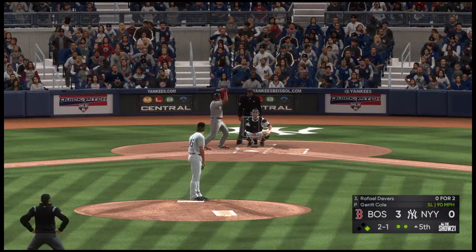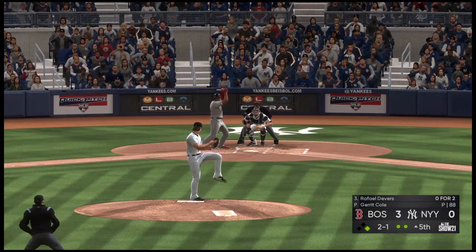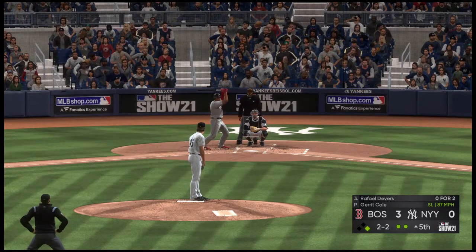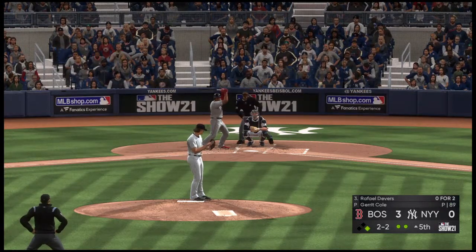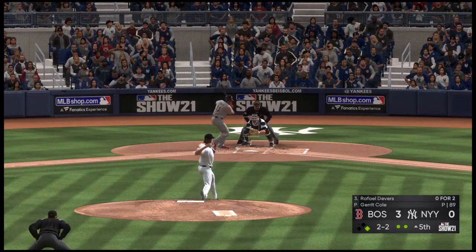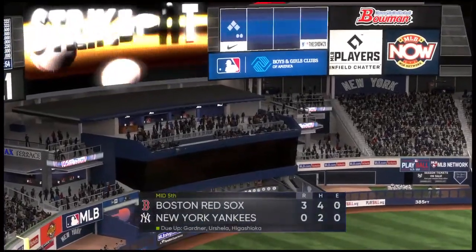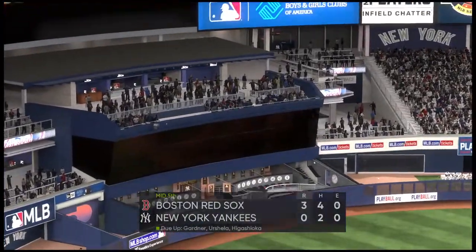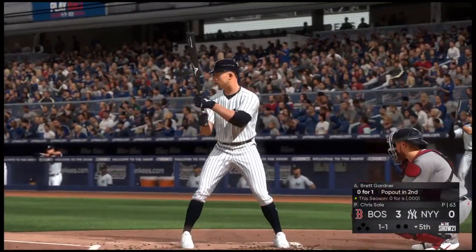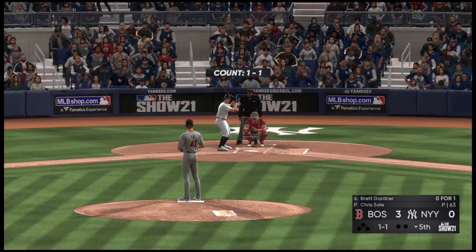Close there, but he doesn't get the call with the breaking ball. 2-1 pitch is a slider taken for a called strike 2. And he will strike him out. 10 now in the ball game, and the inning is over. Set now for the bottom of the 5th. Coming forward, the veteran outfielder, Brett Gardner.